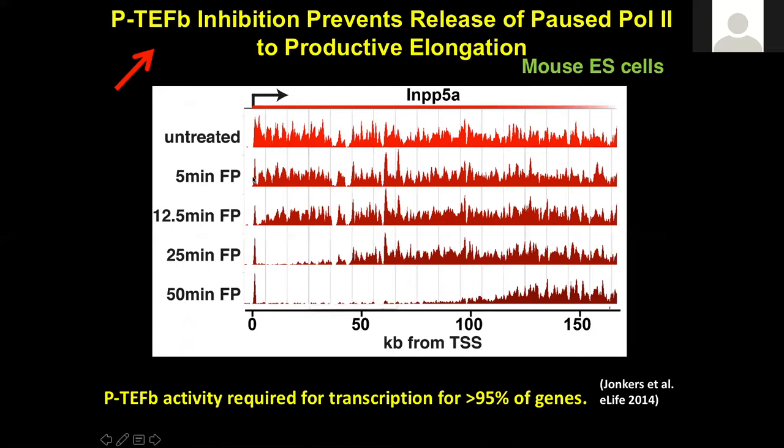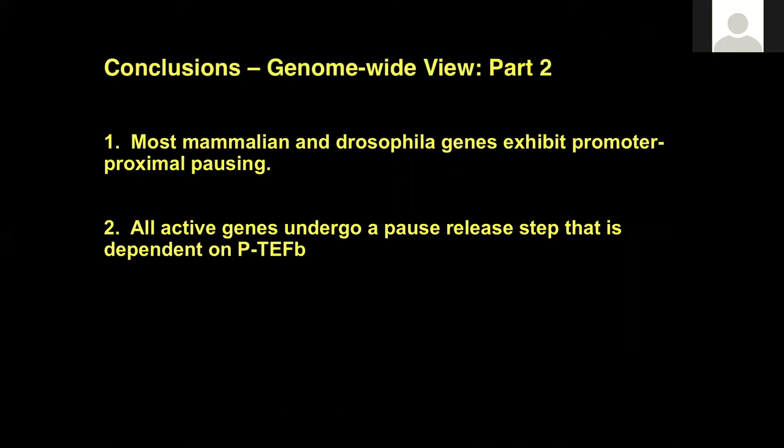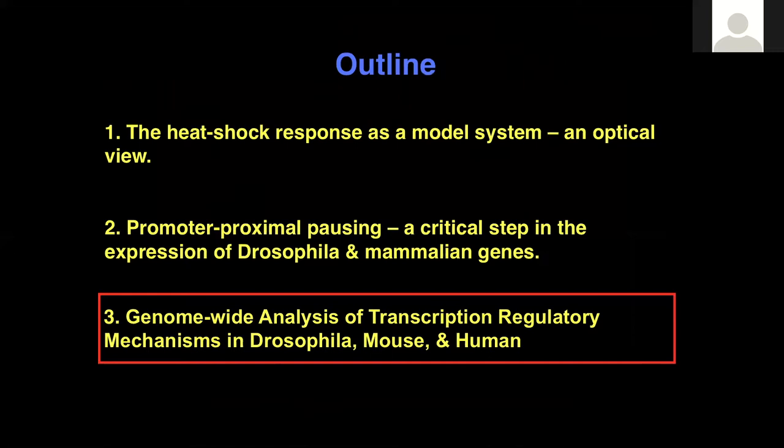So, conclusions part two: most mammalian and Drosophila genes exhibit promoter proximal pausing. All active genes undergo a pause release that is dependent on this P-TEFb kinase. In the last section we'll go through.